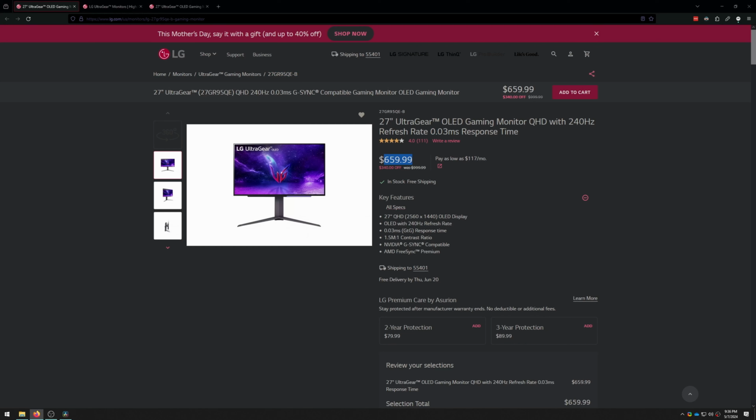Now, here's what's going on. It's 240 hertz with adaptive sync capabilities. Adaptive sync on OLEDs is really gnarly right now. In situations where you see gray on the screen or you have bad frame pacing, it flickers like crazy, and it's absolutely unbearable for anyone who's trying to concentrate on anything that's going on screen.